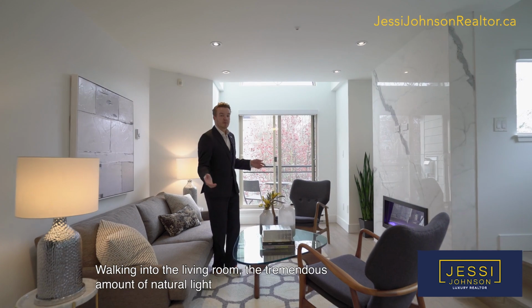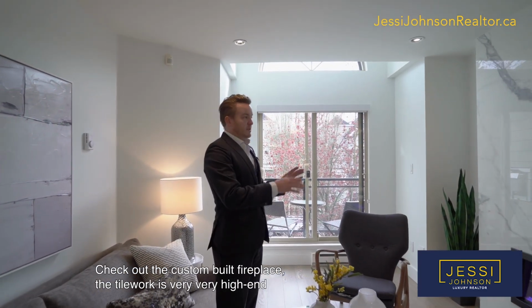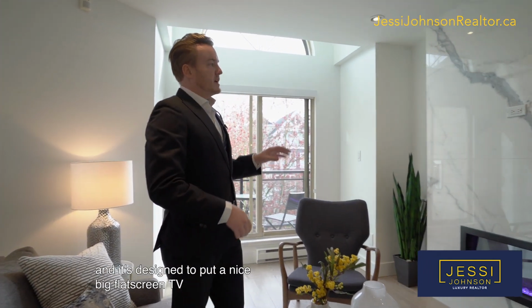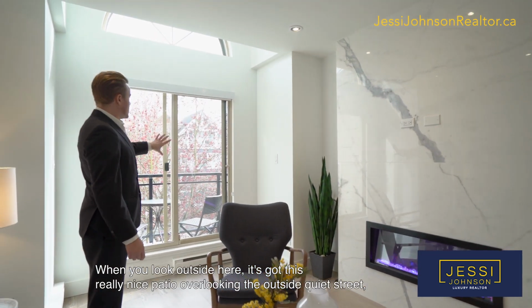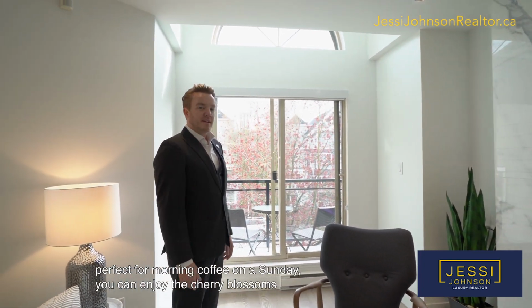Walking into the living room, we have a tremendous amount of natural light. Check out the custom-built fireplace. The tile work is very, very high-end, and it's designed to put a nice big flat-screen TV. When you look outside here, it's got a really nice patio overlooking the outside quiet street, perfect for morning coffee on a Sunday. You can enjoy the cherry blossoms.